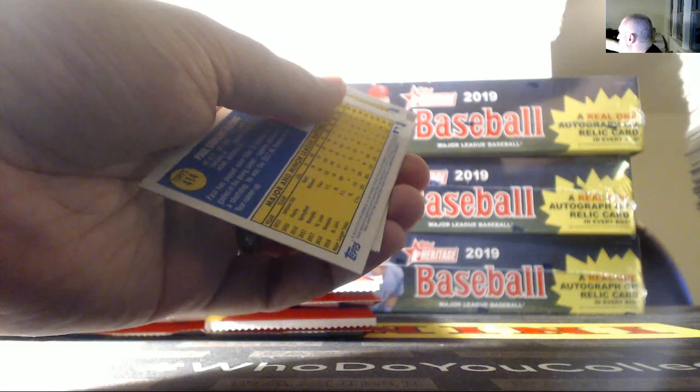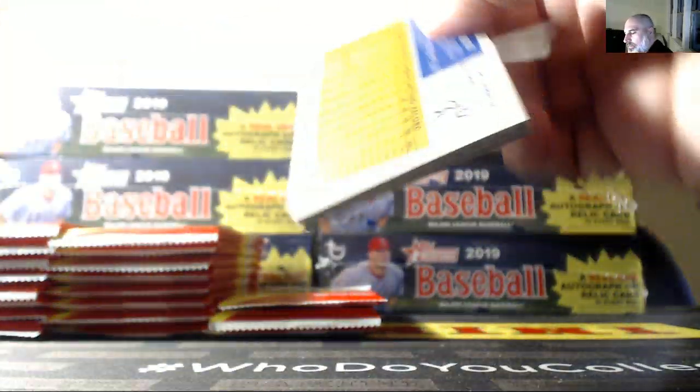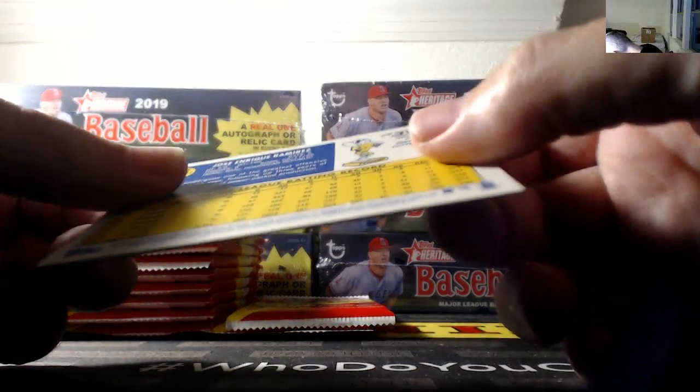Paul DeJong for the Cardinals. Card number 414. There's a Brave insert for Aaron, Hank Aaron. And our chrome for this pack is going to be Jose Ramirez for the Cleveland Indians. Card number 492 of 999.